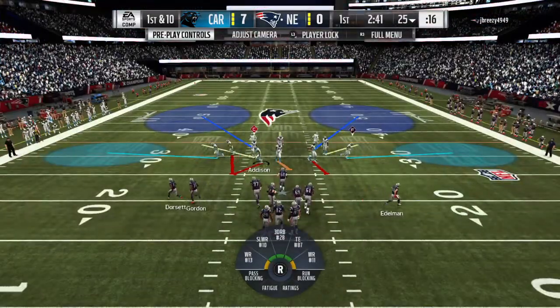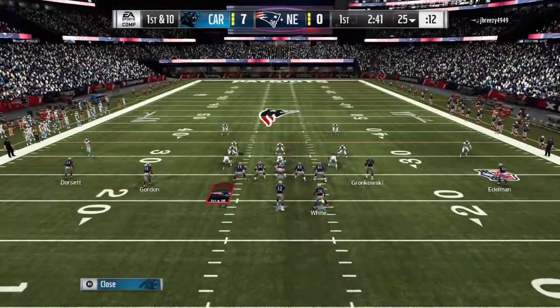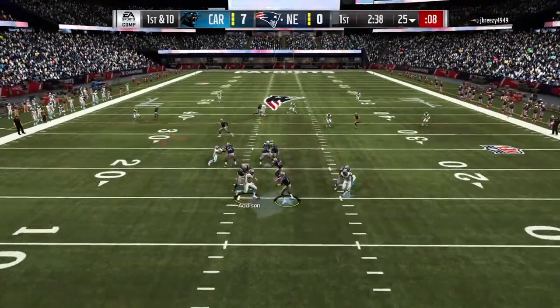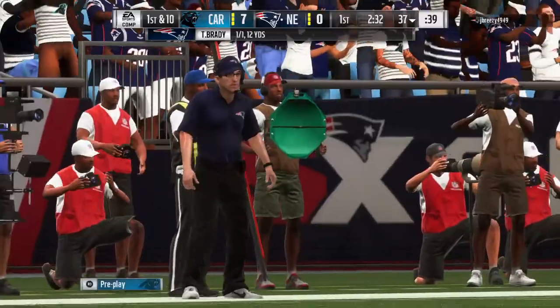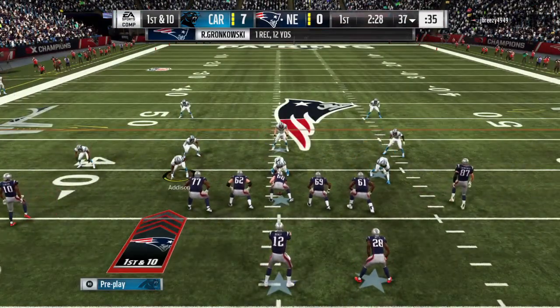Brady and the Patriots now 1st and 10 at their own 25-yard line. Throwing on 1st down is Brady. Quickly to Gronkowski. That's caught. And they're able to get this one across the 35. Right off the bat, it's a 1st down to start the drive, 12 yards.